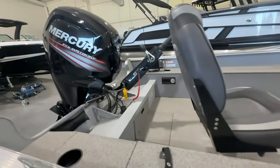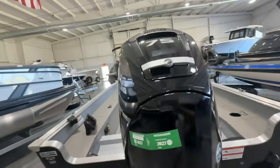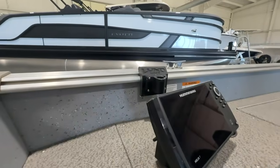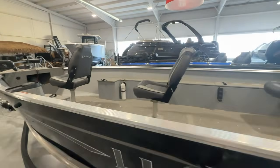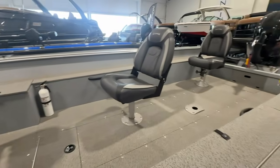You can put it on here. This is a Mercury 4-stroke 75 horse tiller handle. Also comes with a Humminbird HELIX 7. Guys, this is an everything kind of fishing boat. You can bass fish, sand bass fish, striper fish, catfish. You guys name it, you can do it in this boat.